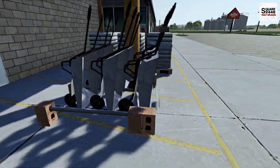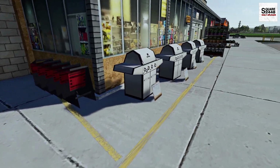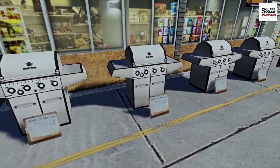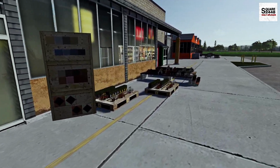Looks like they have wheelbarrows here. Those look to be pallets of sand. What else do they have here? Whoa, we definitely need a grill. Those are really nice looking grills. They have flowers, lots of things here. But let's go inside and I'll give you guys an update.